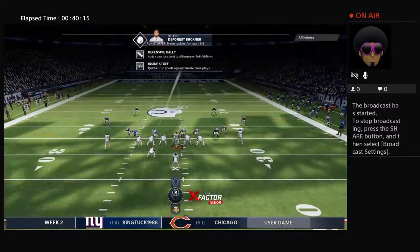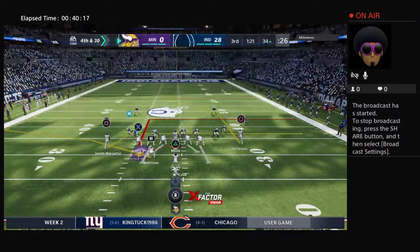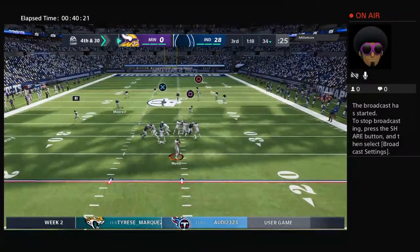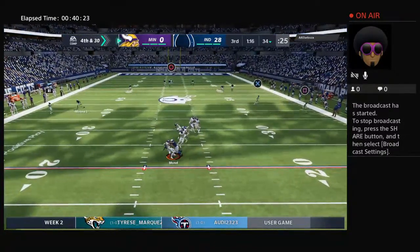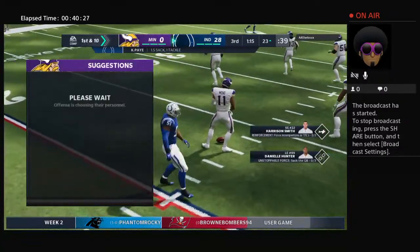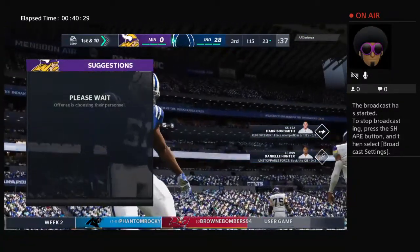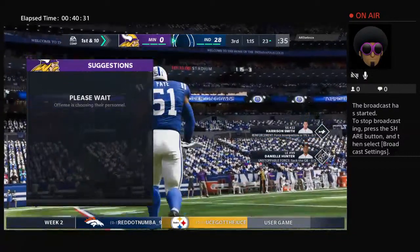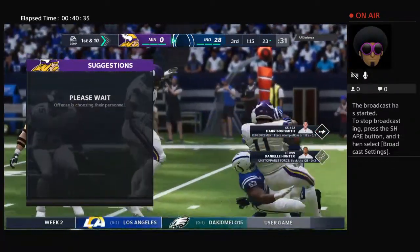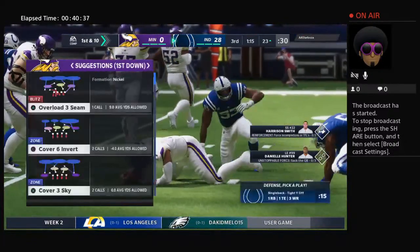Boy, not deterred from those first two failed attempts. They're going to go a third time here on fourth down. And he'll be brought down by the Colts. A surprising move to go for it. Predictably, at least somewhat predictably, it doesn't pay off. And the Colts are going to get the football in outstanding field position.